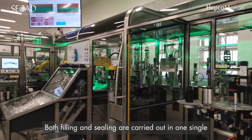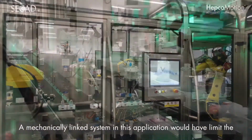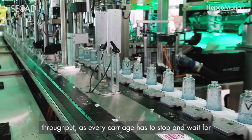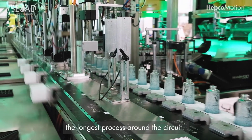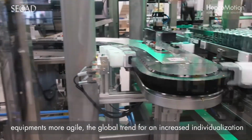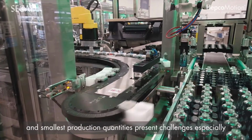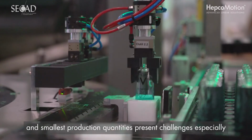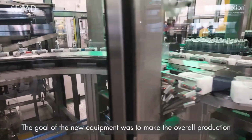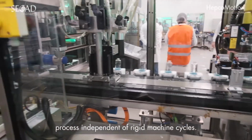Both filling and sealing are carried out in a single continuous production line. A mechanically linked system in this application would have limited the throughput, as every carriage has to stop and wait for the longest process around the circuit. L'Oréal set the strategic goal to make the company's production equipment more agile. The global trend for an increase in individualization and smallest production quantities presents challenges, especially in a growing industry. The goal of the new equipment was to make the overall production process independent of a machine's rigid cycle.